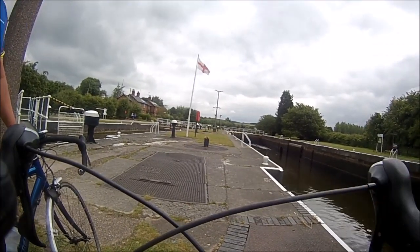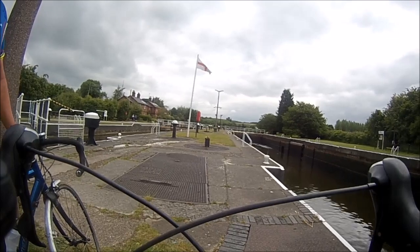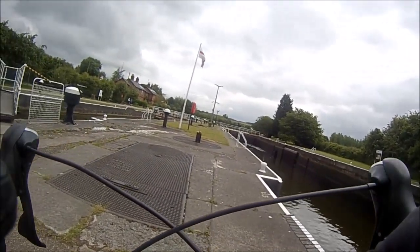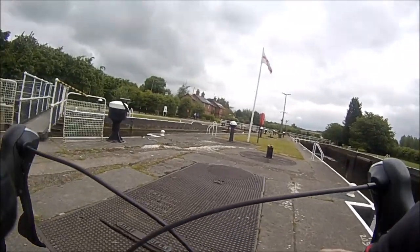Tying up, and it looked like it might have swung open that bit of indent there. Yeah, it does actually look like they could use our. Yeah.